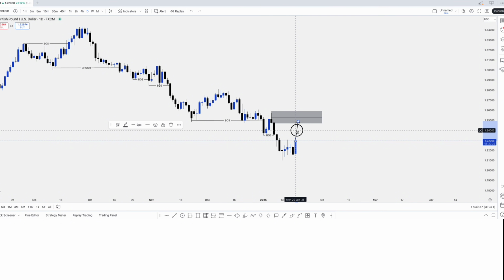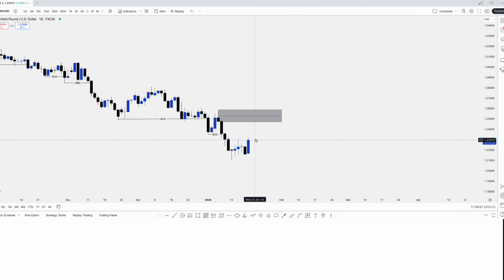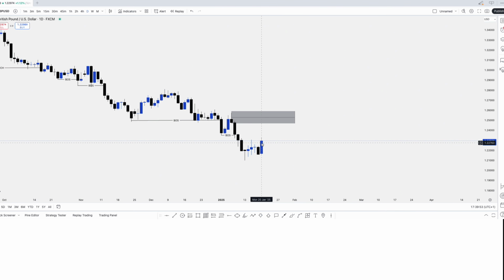So your speculation will be for price to push up until it gets here. You want price to push up until it gets here. Then once it gets here, you want it to drop again. So that's going to be your speculation, and that is how you make money. So you can catch the push up and also catch the push down.